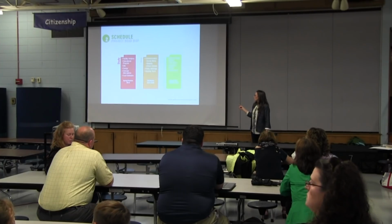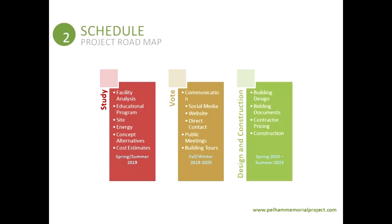So quickly, where we're at in the project and sort of where we're going. So we're in the study phase right now. This is where we bring down teams of engineers and architects, and we pretty much analyze the building. What is here, what you have for wall assemblies.